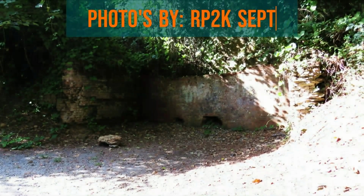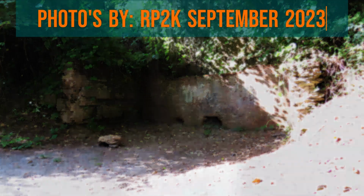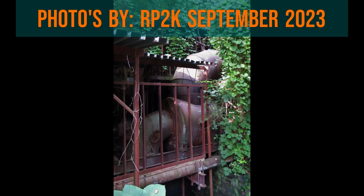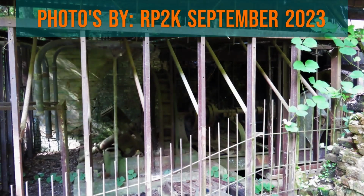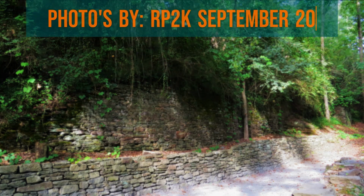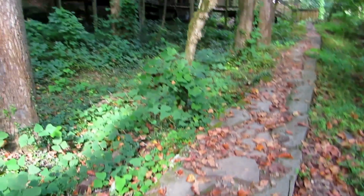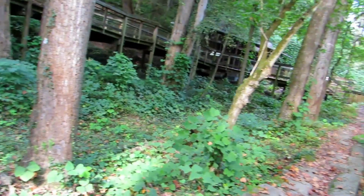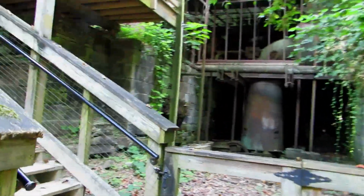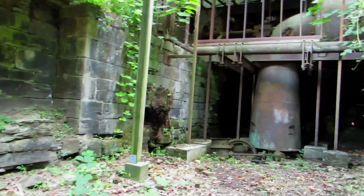Oh, wow, I gotta get down there. Excuse me. So from here to here, this is the old mill raceway. You can see what's left of it here with all the old bricks and other debris. So here is what's left of what I guess was the old intake for the mill.